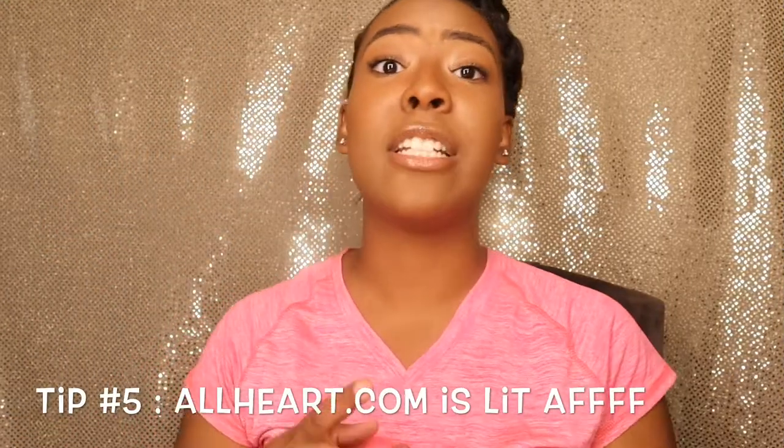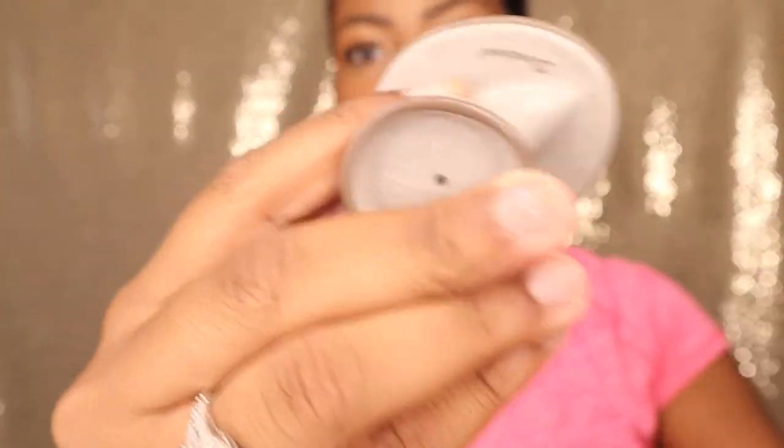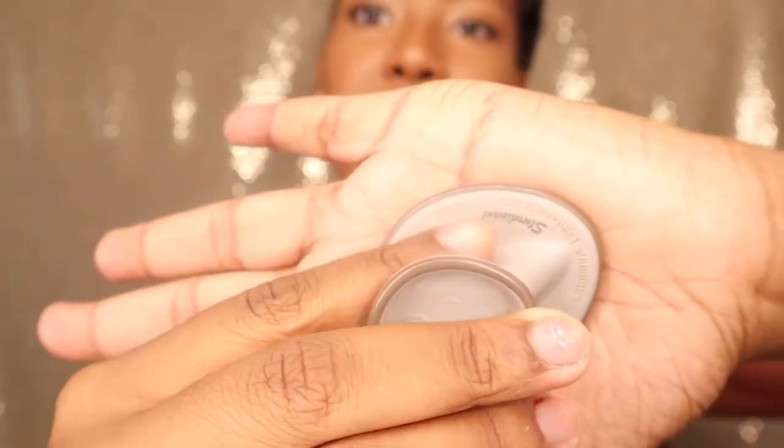Another tip is to shop on AllHeart. For first year nursing students, to get a really good stethoscope, this is a Littmann, first of all. If you don't know, Littmann is like the A1 brand of nursing products. I got this one for $50 on AllHeart, and they come in so many different colors. For $10 more, you can engrave them. I had this one engraved with my last name. It's kind of small, but it helps me distinguish mine from other people's.